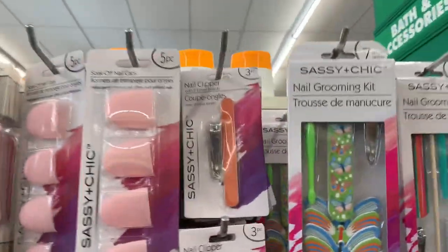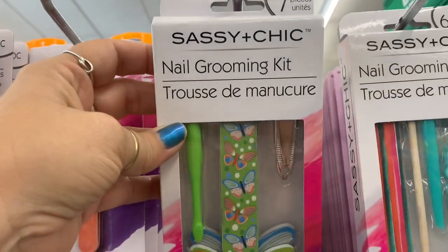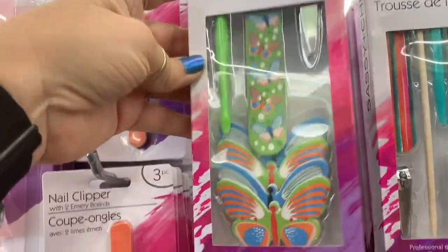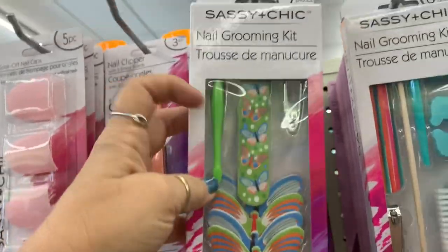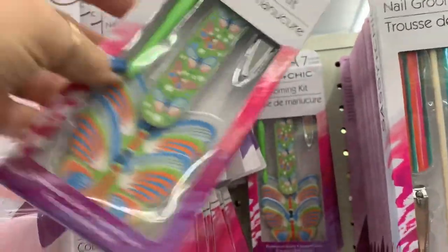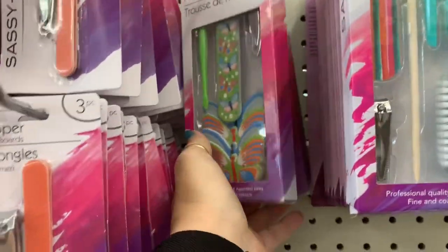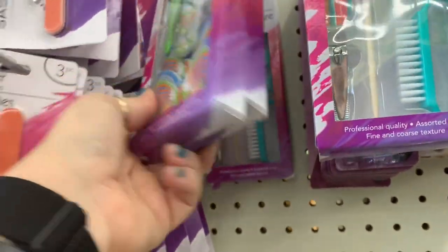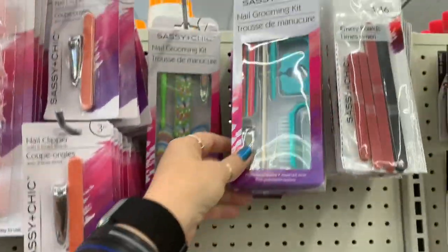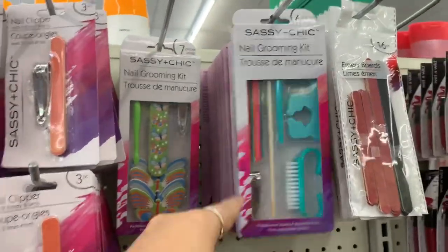And then check this out. This is a nail grooming kit. And then I guess those are the little emery boards. Well, that is too. I think the only ones they have are in butterflies. Then they have this too.